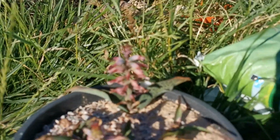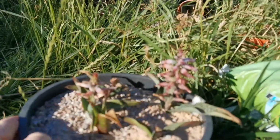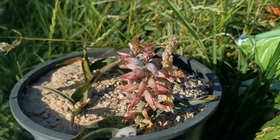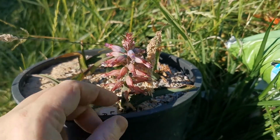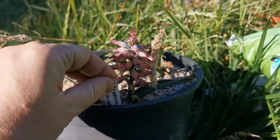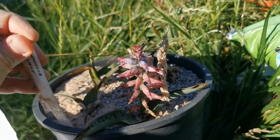Today is the 2nd of July, and in this video I'm talking about one of the most unusual flowers that I have grown in this pot, well, in my allotment, in my collection. It's the only flower in this pot actually, so it's just one species, and this one is Lachenalia Aqua Lady.